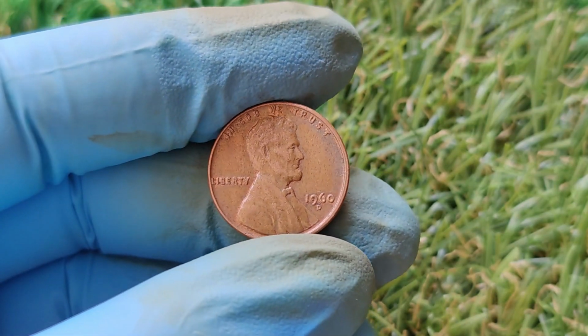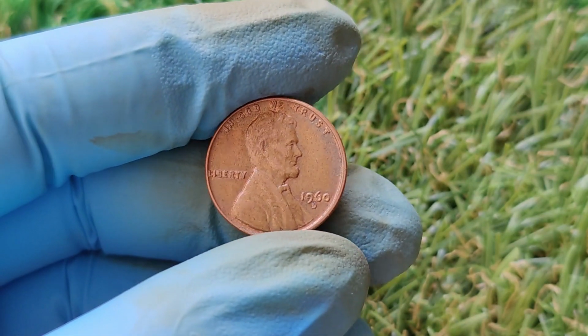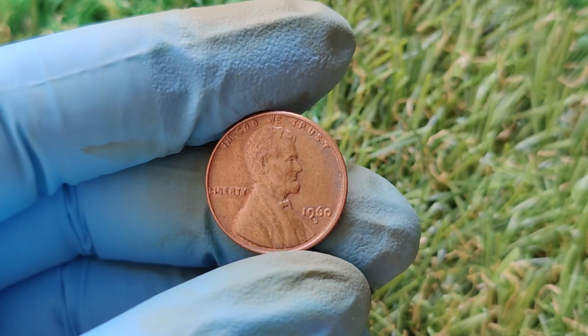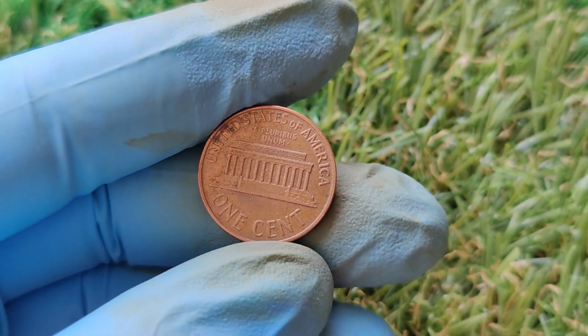Be sure to get it graded first if it looks to be in good condition, because buyers trust certified coins much more than raw ungraded coins. Plus, a certified coin often gets a higher price, which means more money in your pocket.